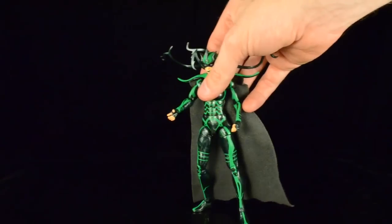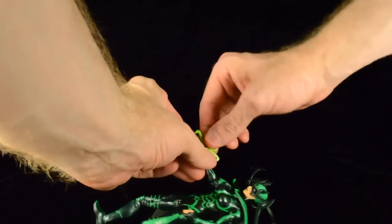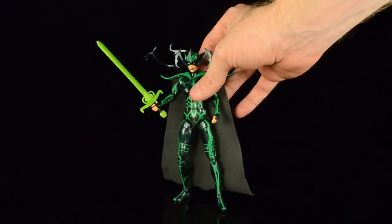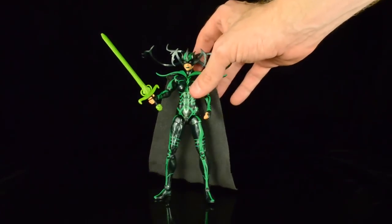And for accessories, she comes with this Dayglow green sword. Give me a second, I'll get it in her hand here. That she grips just fine. The color is a little bit absurd, but it flows nicely with the rest of her, so it's not a big deal. I kind of like it.